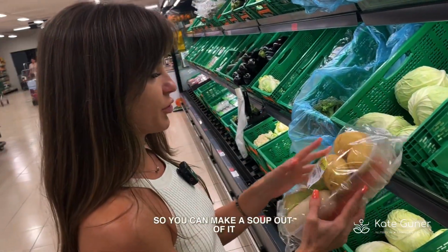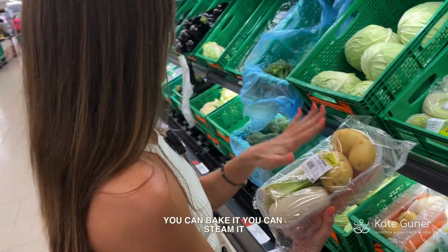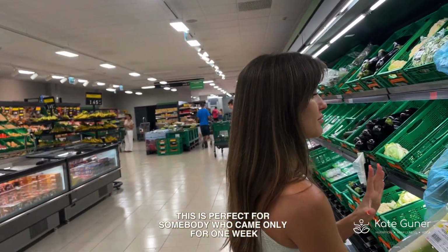This is awesome. This is perfect. So you can make a soup out of it. You can bake it, you can steam it, fry it, anything, and it's just ready to eat. This is perfect for somebody who came only for 1 week.